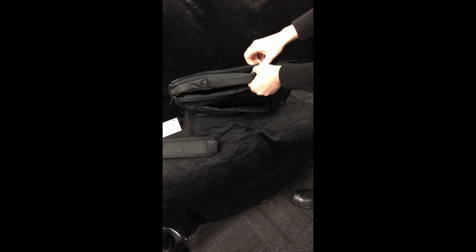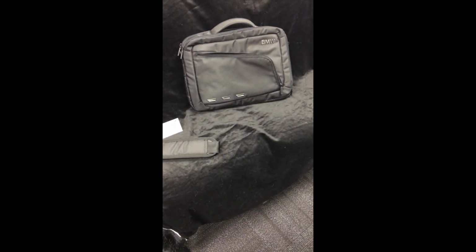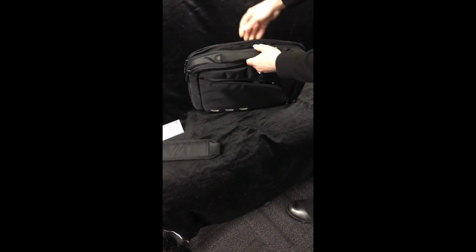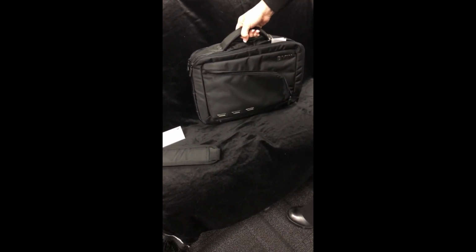And then the main section is a very nice padded area, very soft, and surprisingly, it even fits a 15-inch MacBook Pro easily. So it's a very compact and small looking bag, but it has a lot of different compartments and a lot of utility.